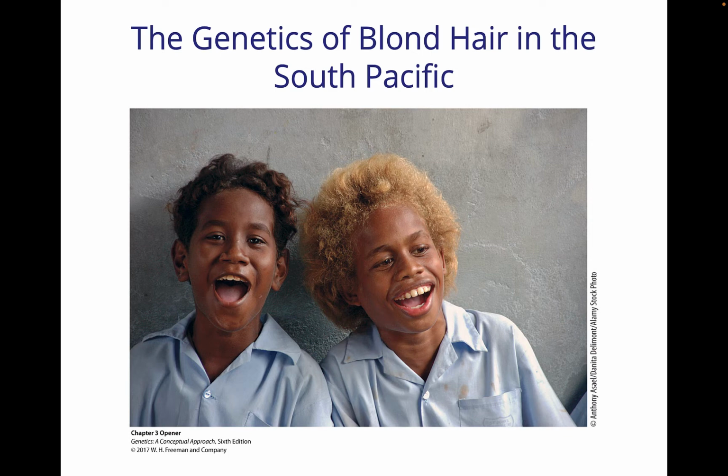There have been so many hypotheses and theories about how this occurred, from mutations to bleaching from the sun and salt water. And it was still a mystery until about 2012, when geneticists went to the Solomon Islands and began to do studies on them. They collected saliva and hair samples from over 1,200 people on the island, and they extracted the DNA from those samples.